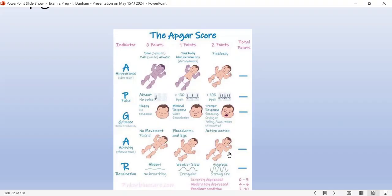So Dr. Virginia Apgar came up with this system to let the healthcare providers know really quick how to resuscitate this infant. A severely depressed infant would get an Apgar score of 0 to 3. You need to have NICU in there, RT in there. That baby needs immediate resuscitation. And then moderately depressed would be 4 to 6.